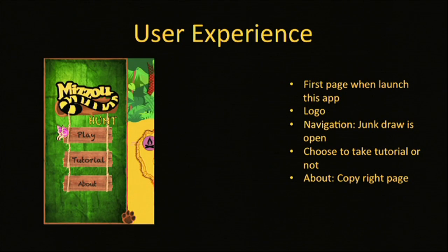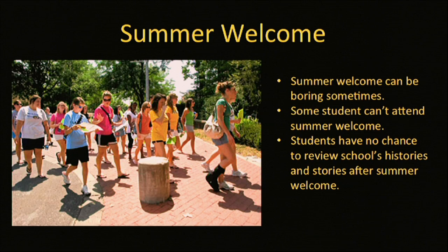So in response to these problems, we are making an app that will allow new students to Mizzou to follow along with guided information in response to iBeacon signals, to find hidden locations on campus, unlock awards, and see the information of each building. Our main goal is to help them get familiar with the campus in an engaging and fun way.